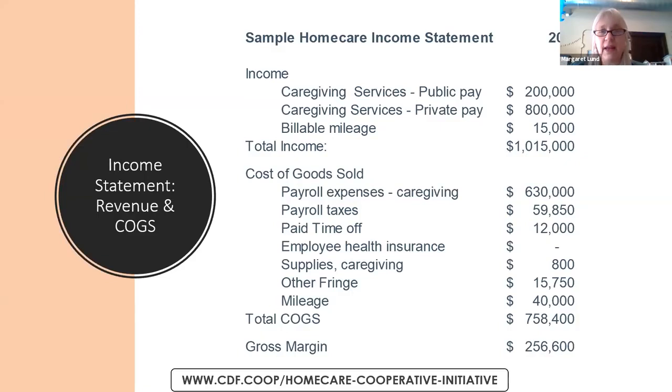So again, all the financial statements are always kind of a tension between way too much detail and enough detail to be meaningful. And that's something each co-op is going to be different on. Smaller co-ops might have a simpler balance or income statement, and a more complicated business might be more complicated. But some basic divisions of where your income is coming from is usually useful.